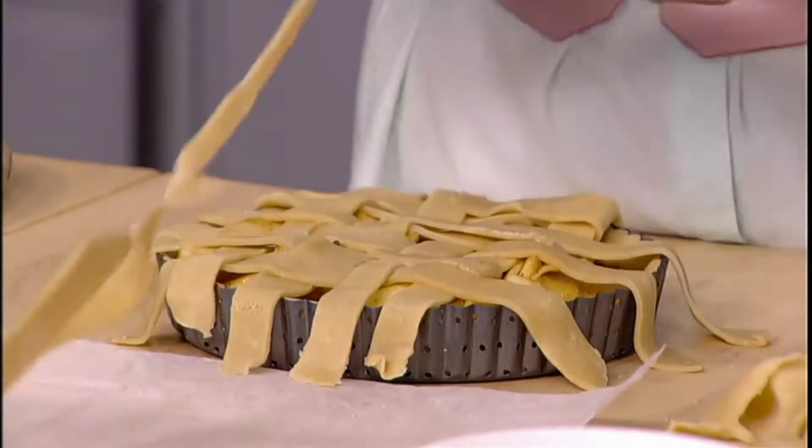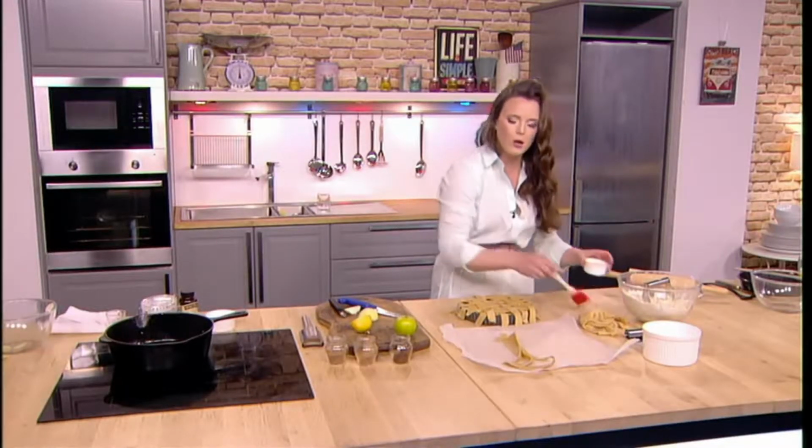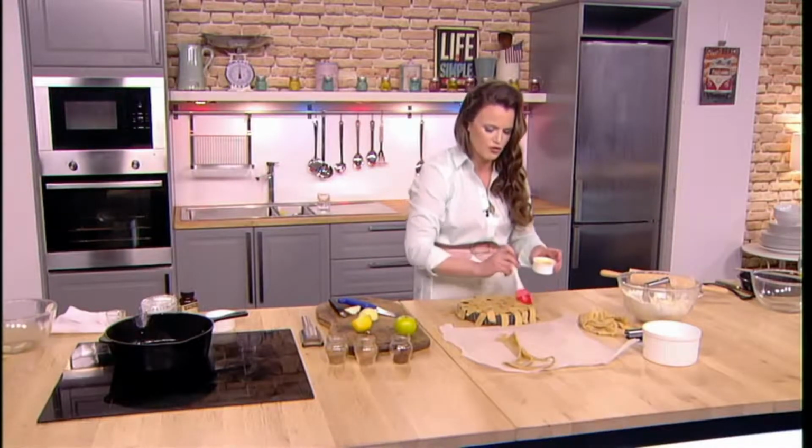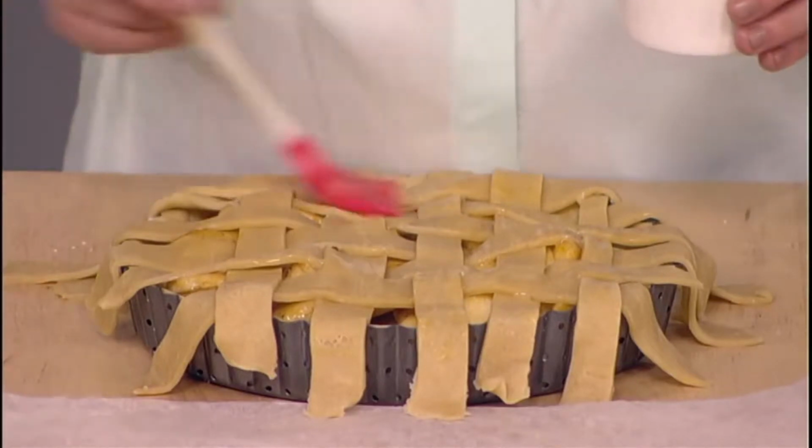So we finished our lattice. It can be as messy or rustic as you want. And then you're gonna take your egg wash, brush it along to get that really nice crunchy crust. And then we're gonna just stick it in the oven and bake away.